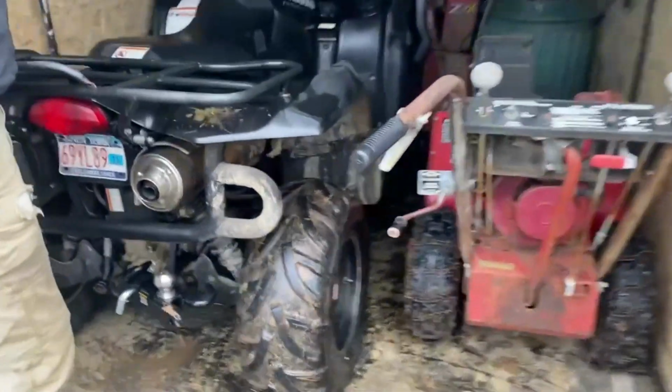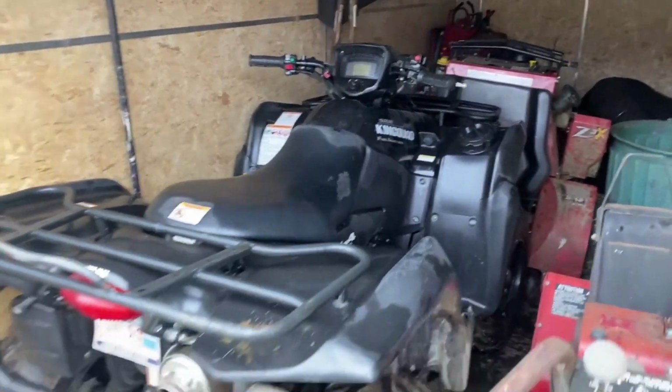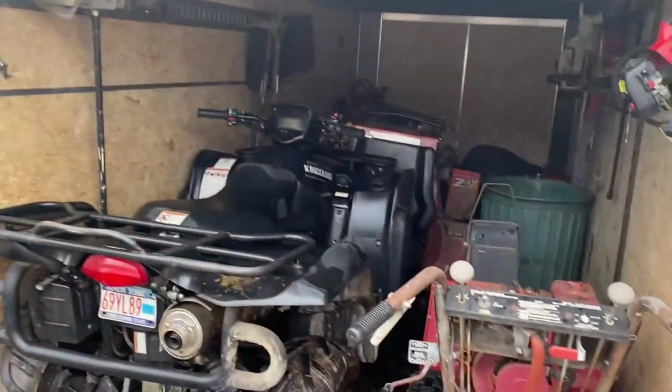And then, of course, this is the win of the day for $1,500. Now reevaluating, I think this quad is worth $4,000 or more, running right with a plow on it, which we're gonna hook a plow up to it, and that sort of deal. But yeah, well, this was today's journey.